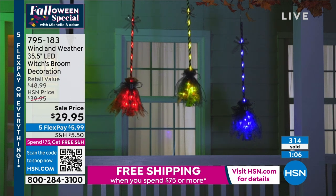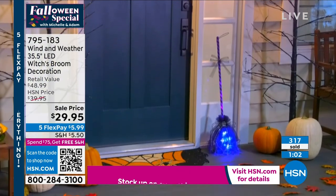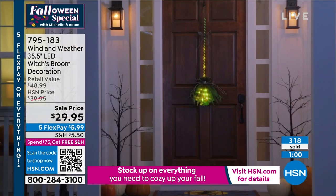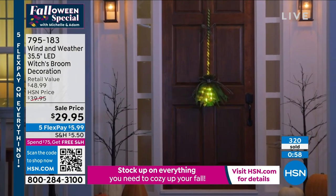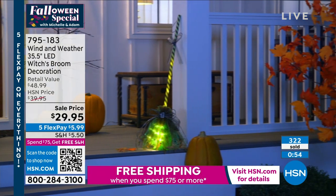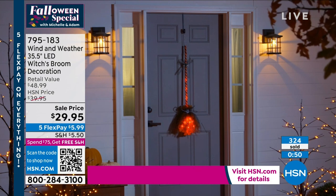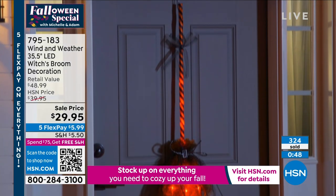Absolutely. So think about the little areas in your home or around your home where you just need a little extra something. See how cool that is? You can prop it up, you can hang it up. But I do love the idea, if you picked up the three witches that we featured last hour, that you can put right into your front yard, these brooms are the perfect height for them. They're about 3 feet tall. Cute on the door like that too. That's really fun.